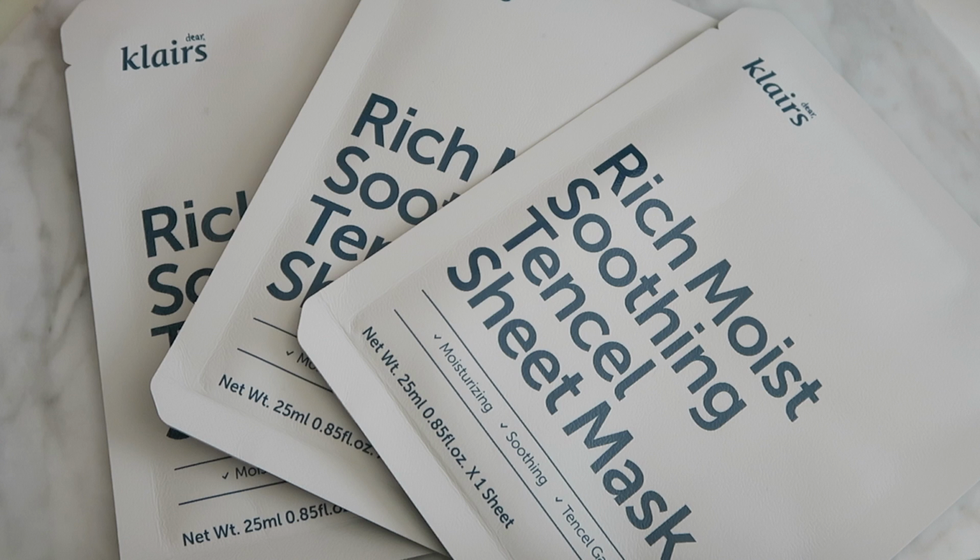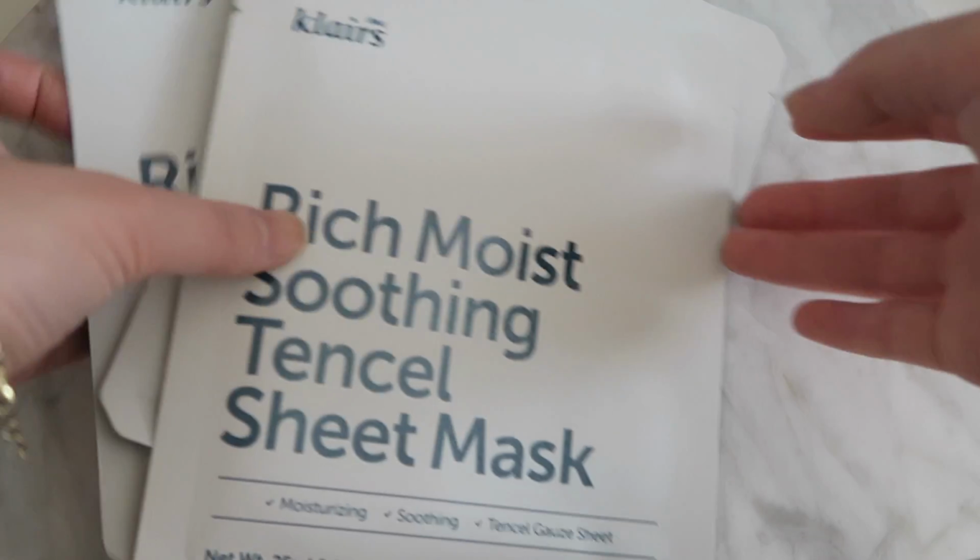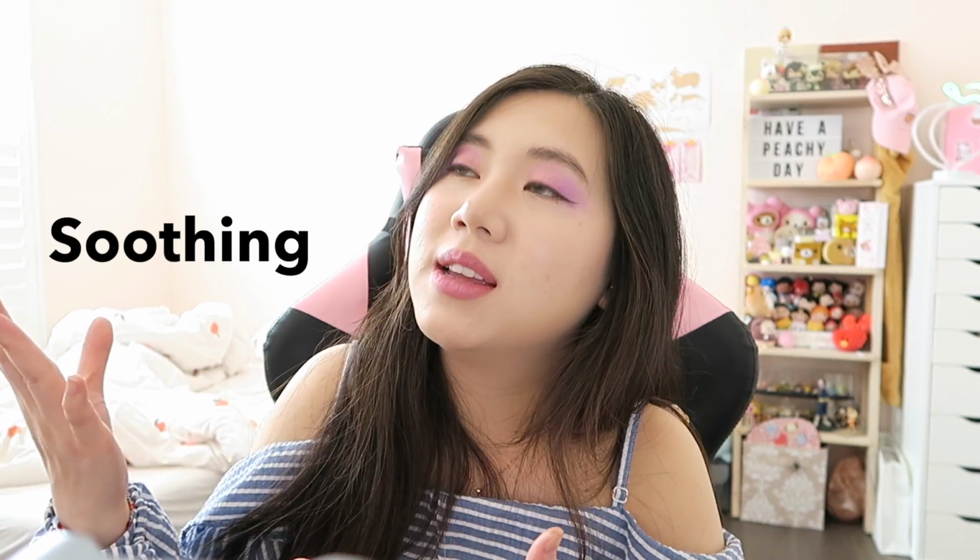The mask itself is a tersal gauze material that adheres lightly to the skin and ensures that it will not irritate the skin. That's actually very important. Basically, that whole mask just radiates gentleness and non-irritation and soothing. So that's basically the main reason for that mask. Now that we've talked about the products that I received from the Fresh box, let's go ahead and roll my first impression of the products.